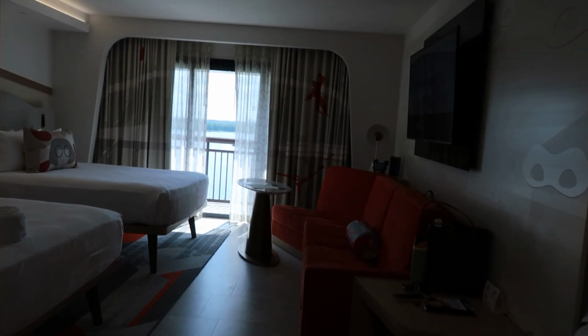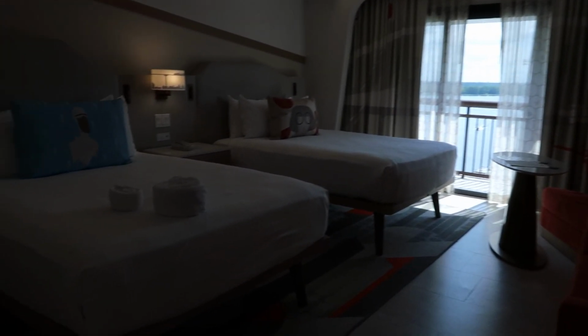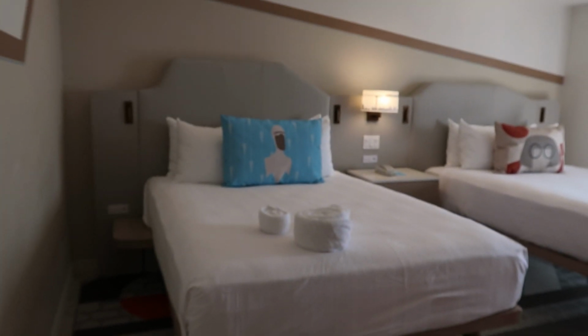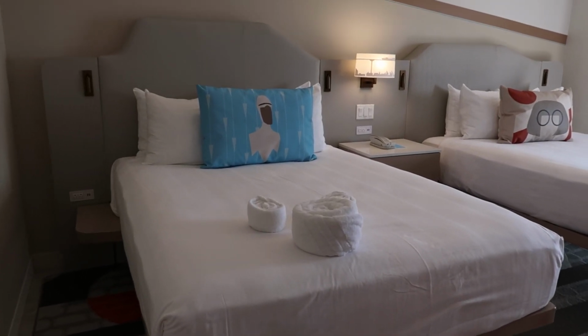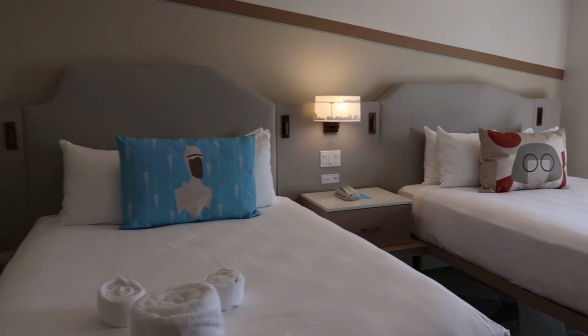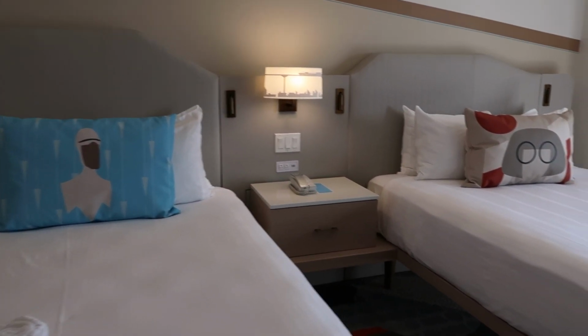All right, we've already kind of moved in our stuff over here. Bell Services was nice enough to bring it up for us. So we have that kind of in the corner, which is nice. They do have some space for that. But across this way, this is going to be 2 queen beds. And like I said, this is Incredibles themed, so we got a little bit of Frozone and Edna Mode.